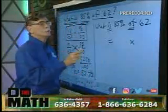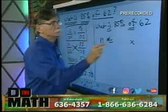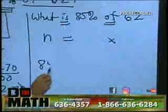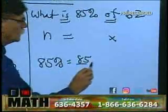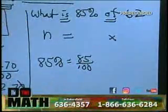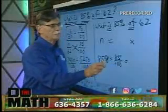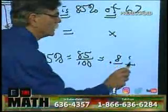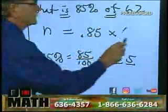So the other way of doing this problem is n is, now 85%, we said that percent means out of 100. I can write it as a fraction, but I can also write it as a decimal because I know that 85 hundredths is 2 decimal places. It's 0.85 times 62.